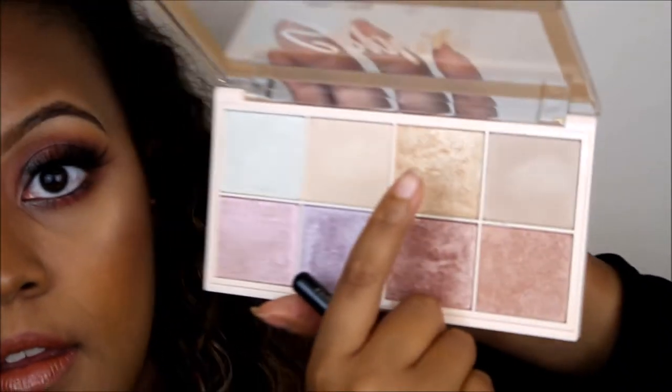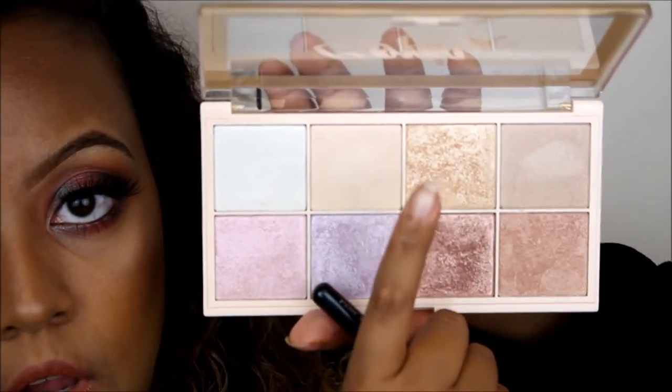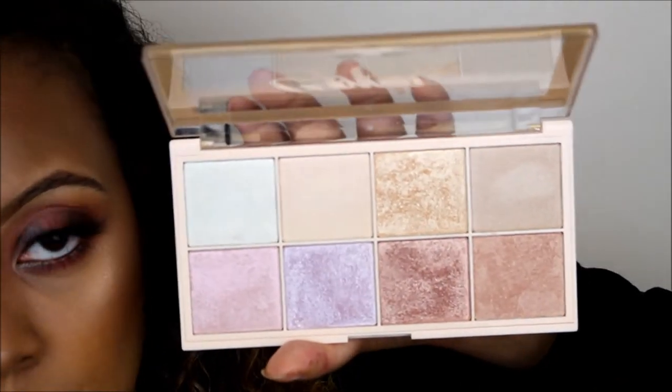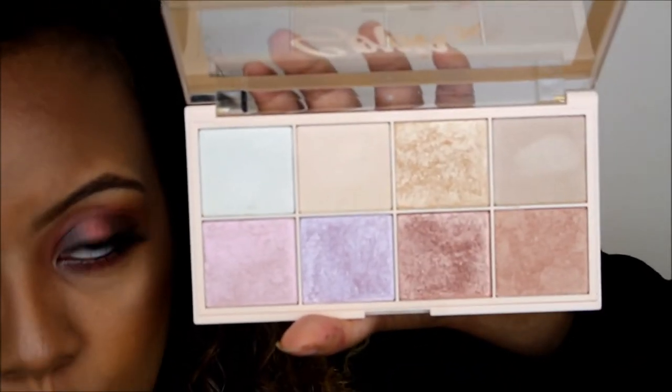Looking at that in the pan, it definitely looks a lot more golden, and then when you actually apply it, it's more pearly, more of a white highlight. If you like that, then that's great. Like I said, I do like that anyway. Other cheek. Okay.